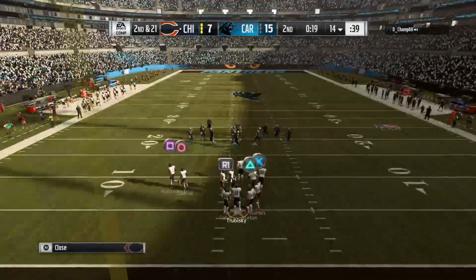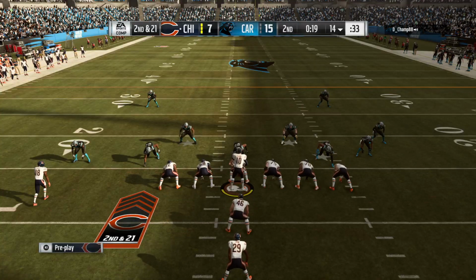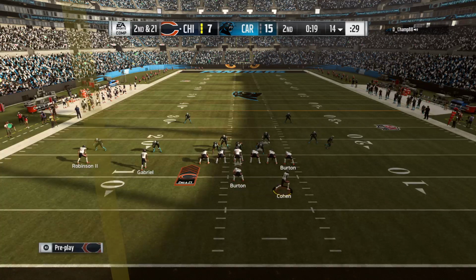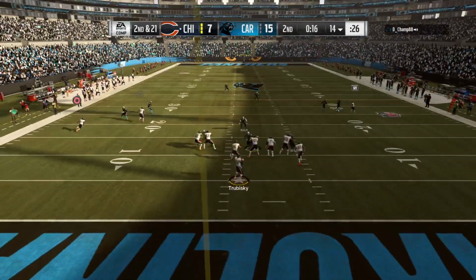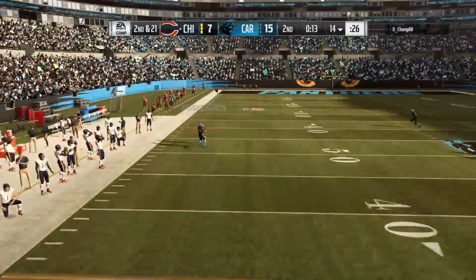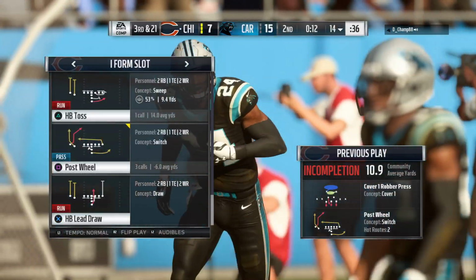Well, they're in some hot water now. After that sack, it's 2nd and 21. Gotta go. Here's Trubisky. Buying time to his left. Now he's going to let it go deep left side. And that's going to be incomplete. 12 seconds left.